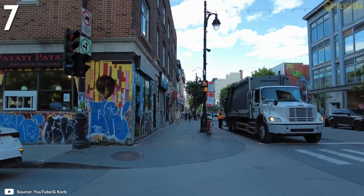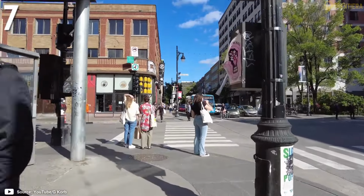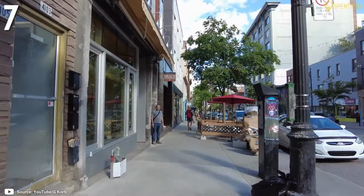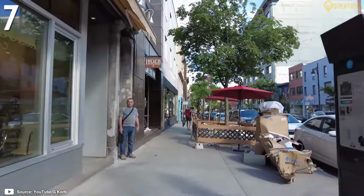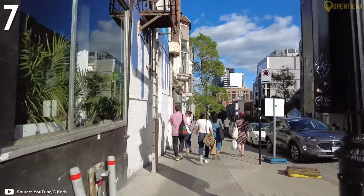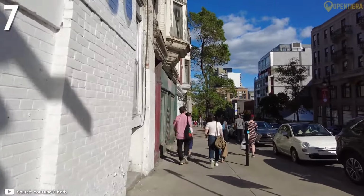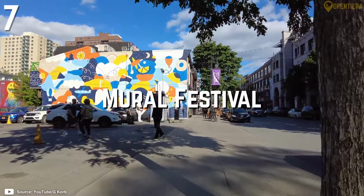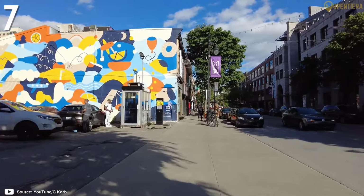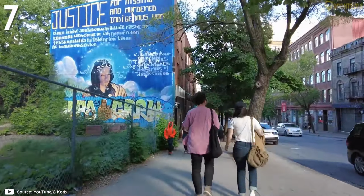It's insane. You know, street art often gets a bad rap, right? Tucked away in dark alleys, hidden from view. But not in Montreal. Here, Saint Laurent Boulevard celebrates urban art as a legitimate form of expression. And it's all about making art accessible to everyone. For one whole week every June, Montreal throws a massive mural festival. Artists take over Saint Laurent Boulevard, painting over last year's masterpieces and creating fresh, vibrant works for everyone to enjoy.